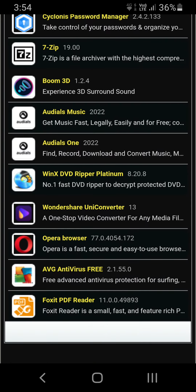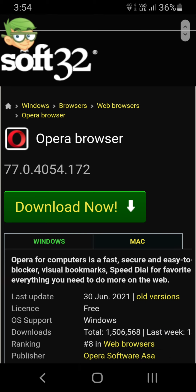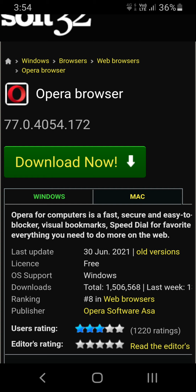Oh, what happened to Opera? Oh, that's got the BPM. That's the one where you go to Facebook and Facebook's going, you've got some BPM, and it doesn't like it. That's funny.